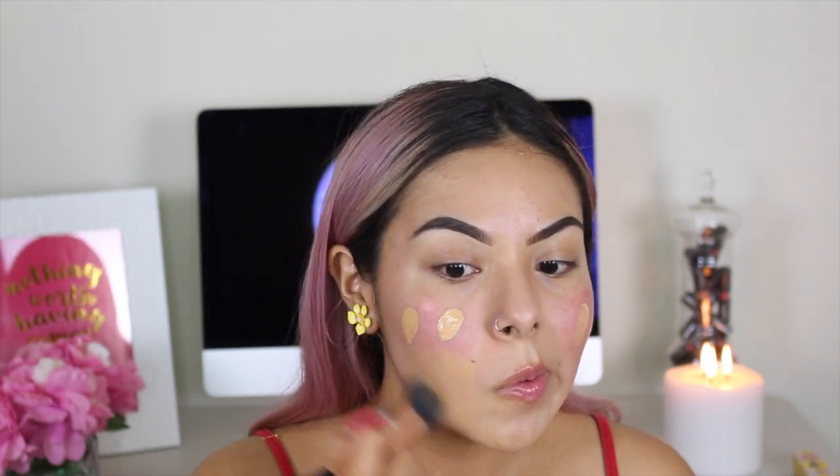And then I'm going to be taking this nice drugstore brush, which is the Real Techniques brush. It doesn't say the number, but it came in this nice little set that I got. I think it was like 4 brushes for like $18. It was a really good deal, so I was like, I cannot pass up this deal.